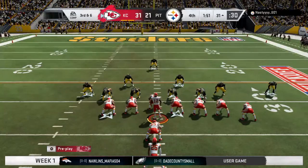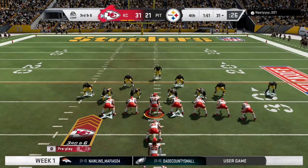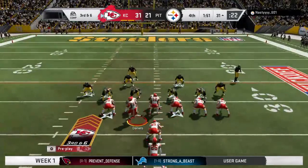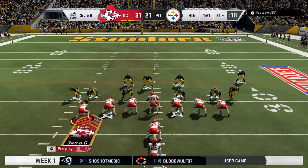The 25-yard line is what they need here. This is 3rd down. Here we go. Check cover. 15. He's coming. Double up.